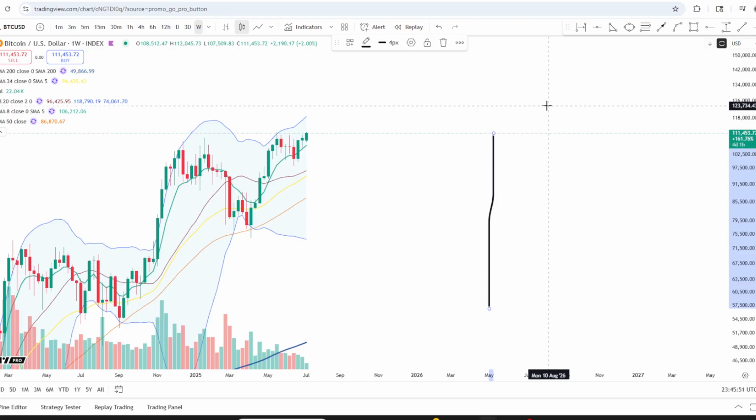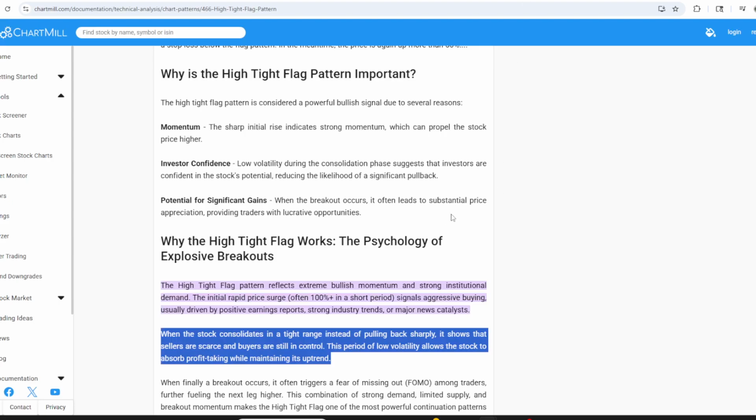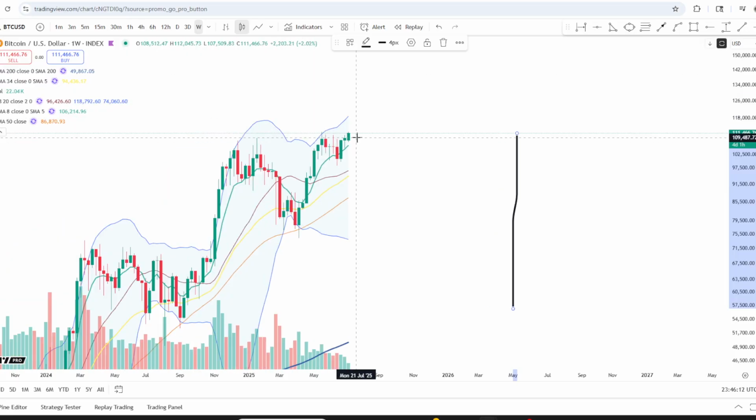Now, high and tight, there's a little bit of an explainer here that I found, and it especially talks about extreme bullish momentum, institutional demand. I don't know about that, but it's really just the highlighted part here: when it consolidates in a tight range, instead of pulling back sharply, it shows that sellers are scarce and buyers are still in control.